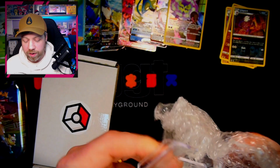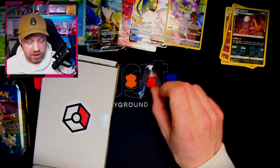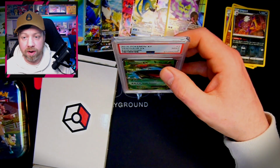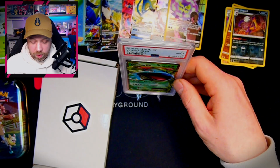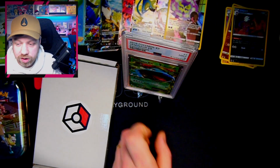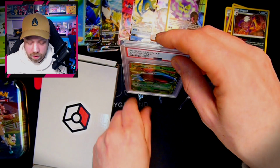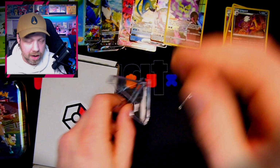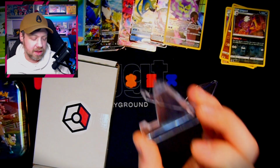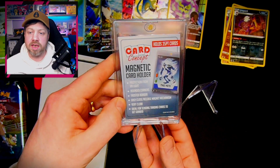What is this? Oh, there we go. It is indeed a little stand right there, so you can stand your slabs. I've actually got a slab right there. There you go. Bit of a weird angle, but I actually use these, and they fall over quite often. But that is very, very secure right there. So this and this come together. So you can put your card in there and then you can sit it up like that.